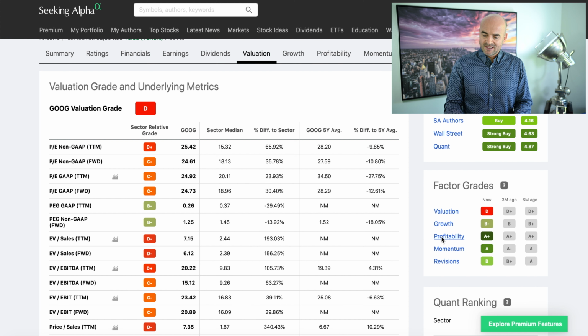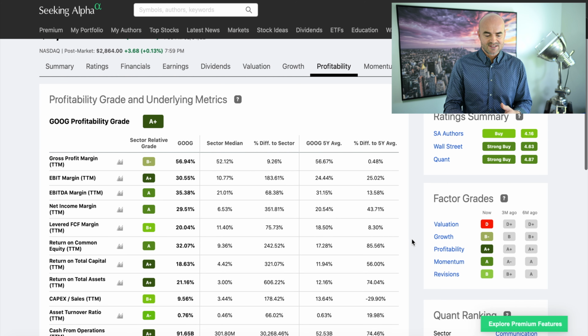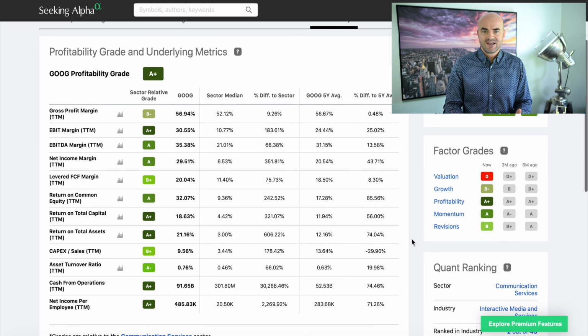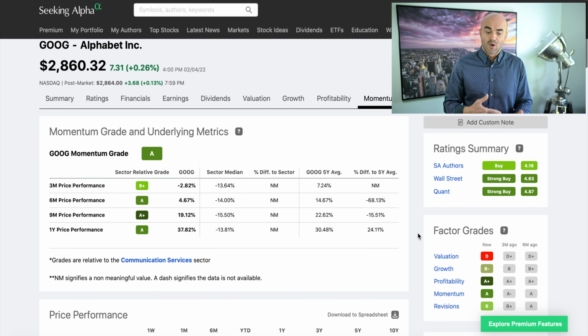But then you, for example, click on profitability, A plus, right? Strong A plus, and you look at some of the financial ratios for profitability, and Alphabet is just doing amazingly well. What I like here, among these 5 categories, is the momentum. I like this momentum here because it really shows you how the stock has been performing over the last few months.